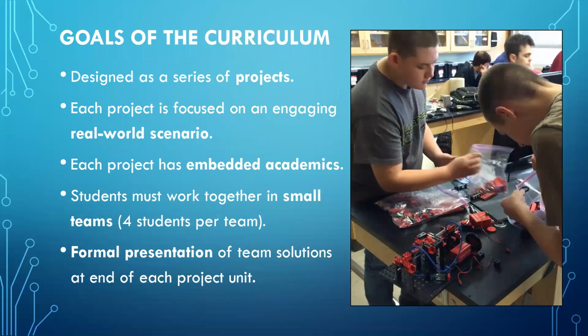The units in the curriculum are designed as a series of projects. Each of these projects is presented to students in the form of an engaging real-world style scenario. And in this case, it's where students must work together in small teams, again, 4 students per group, to create a solution. The project units each contain embedded academics. And at the end of each unit, the students will be required to make a formal presentation of the prototype they've created to address that unit's real-world scenario, and they have to explain their reasoning.